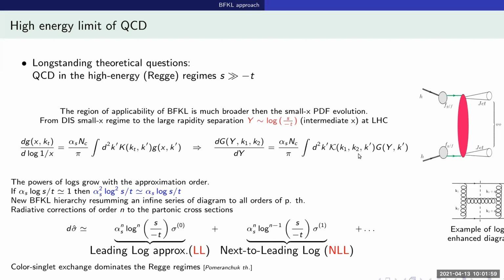So when these two hard scales, S and T, become highly unbalanced, then you have to rearrange the whole perturbation theory following a new hierarchy, because this log S tends to compensate for the suppression coming from the coupling, and so you have to define what's called the leading log approximation, where you include all the diagrams with the same power of alpha and log S, and likewise you can define the next-to-leading log approximation when you include all the diagrams with one less power of these logarithms.